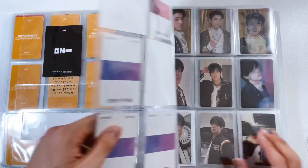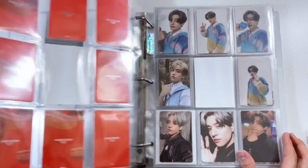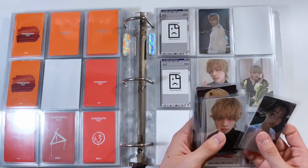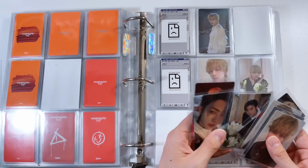Well, I don't know why I put it in the heart sleeve, because I counted it as like an album card, but I could not remember for the life of me what that card was from. But now I remember, because I remember I traded it. So yes, I do have the Target card.